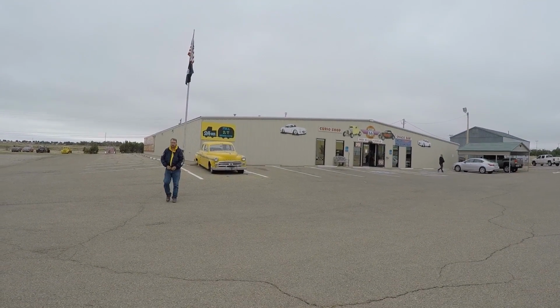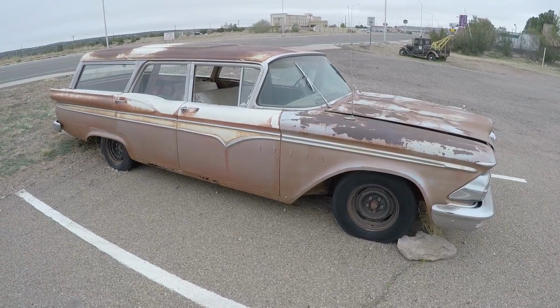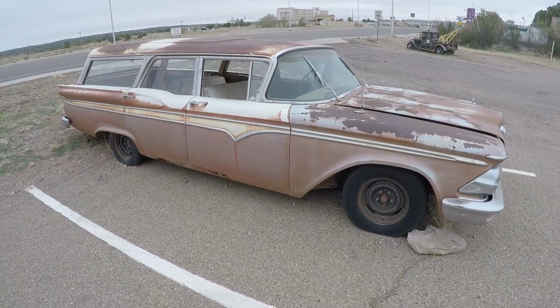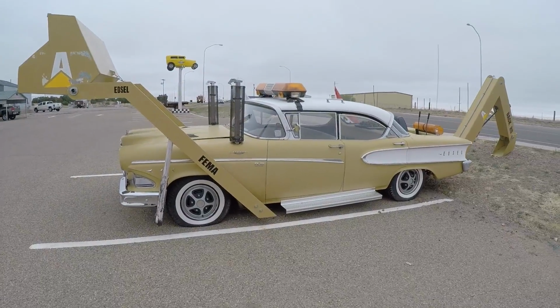Route 66 Auto Museum in Santa Rosa, New Mexico. Here's an old Edsel. Here's one in a little better shape.